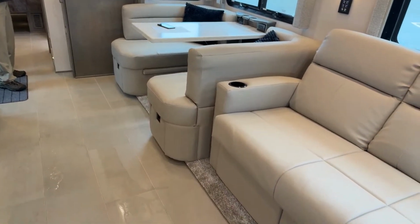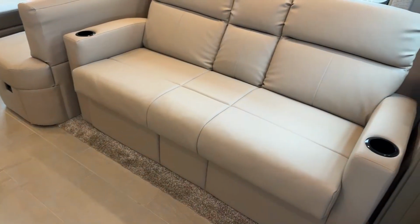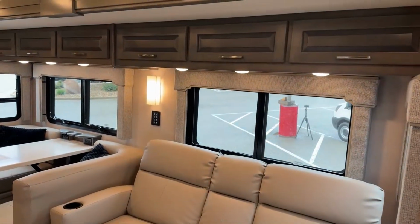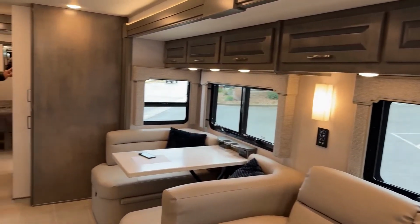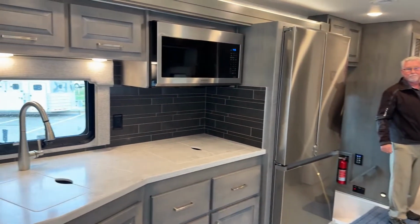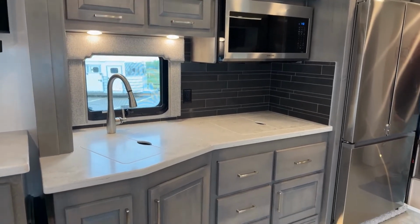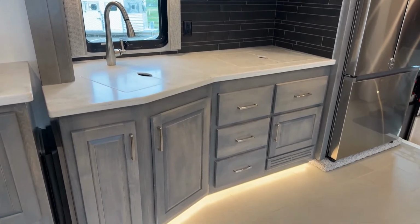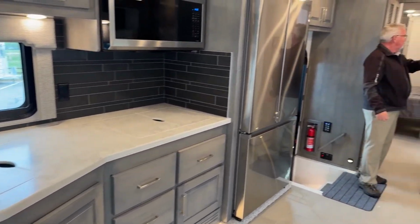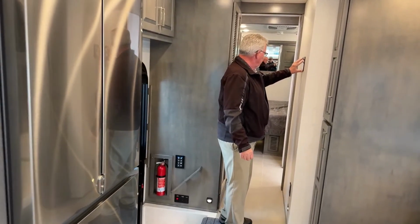Now while we're waiting on these, this is the Hamden interior. Nice kind of a medium colored maple cabinets. Let me get our kitchen slide out. There we go, and I'll go ahead and put the bedroom slide out right now also. There we go.